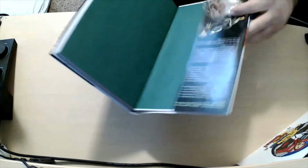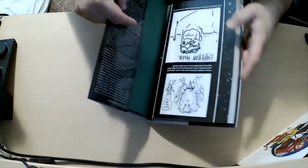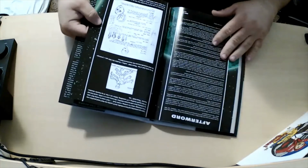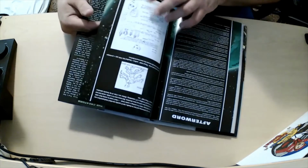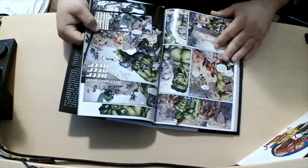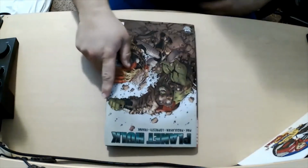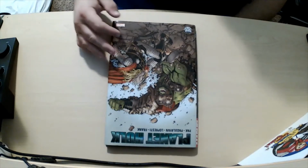But this is a good, nice volume, super dense, I should say, not thick. There's not much extra stuff in the back. There's a little afterword from Greg Pak, and then some very minimal notes about what he was thinking for certain things. So nothing spectacular, but as far as the content, it's got everything you need and want. So this is a good addition to your hardcover collection.